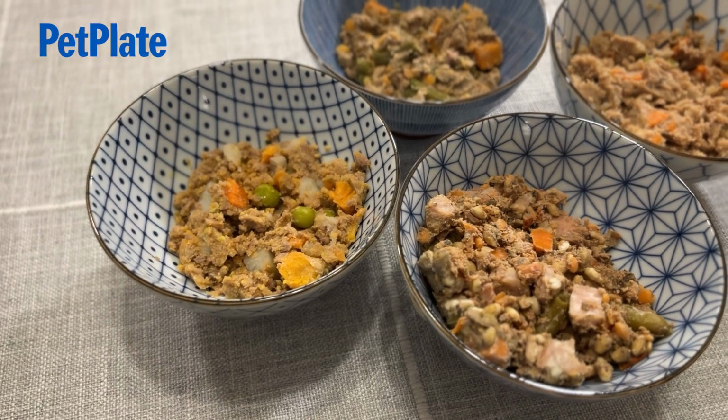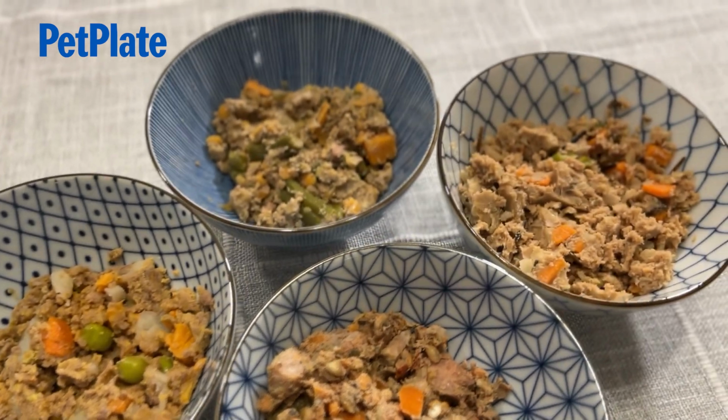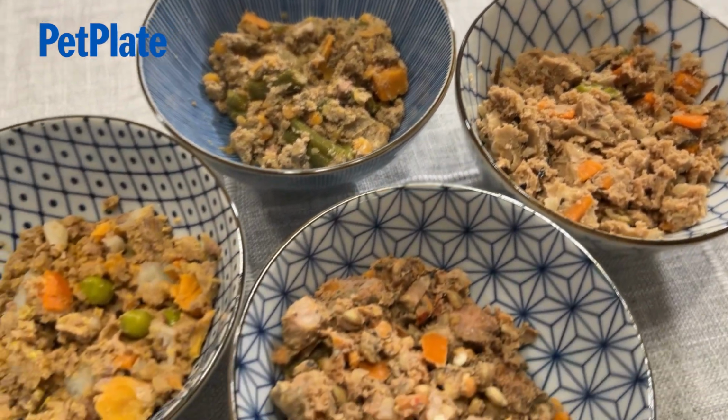And then came the time to taste these recipes. And typically when I'm comparing two types of fresh dog food, I like to taste them again side by side so I can really make a sound judgment on how the flavors compare to each other. However, I would say that unfortunately the flavors with all of PetPlate's recipes were a bit strong and it led to me not really wanting to taste it again.